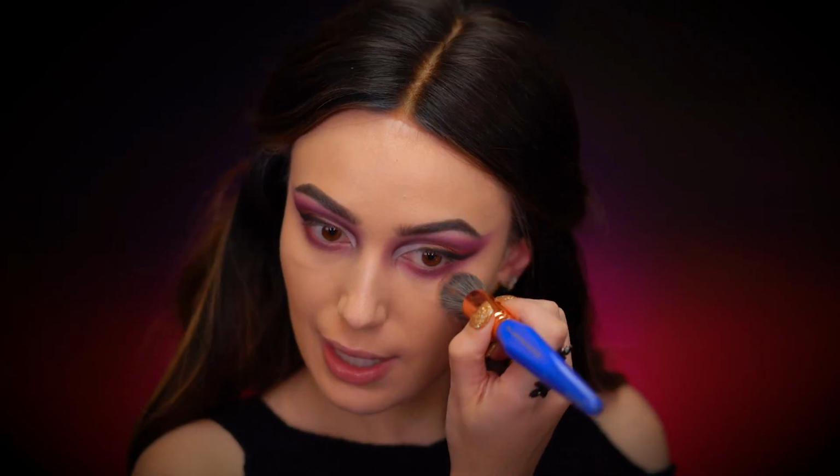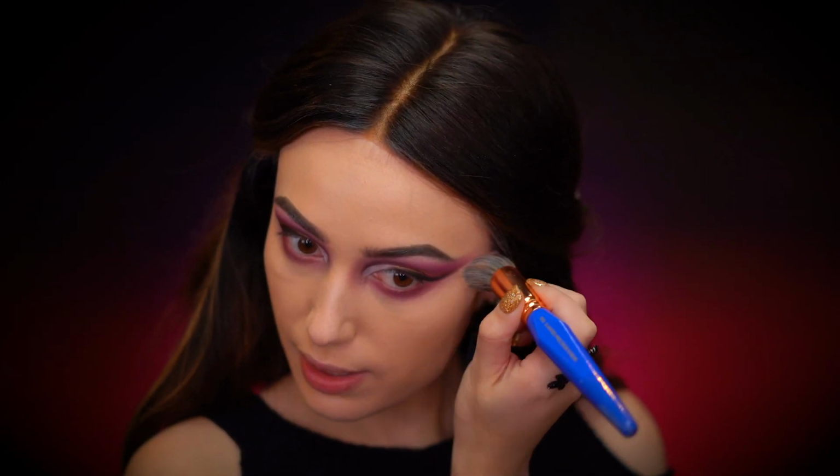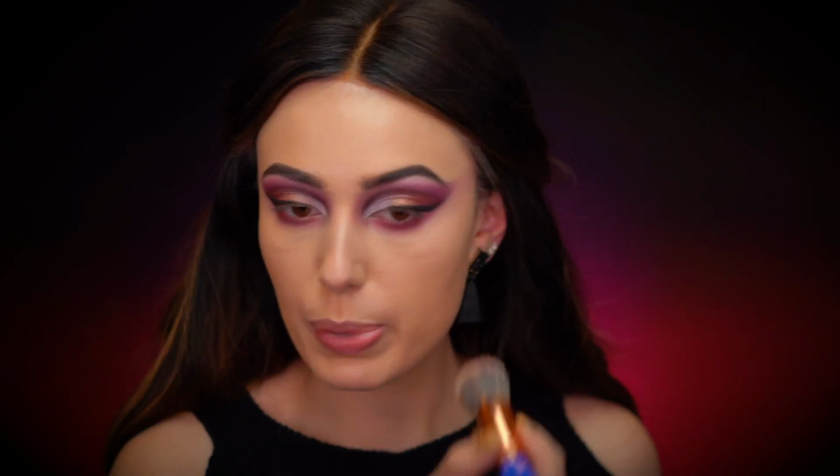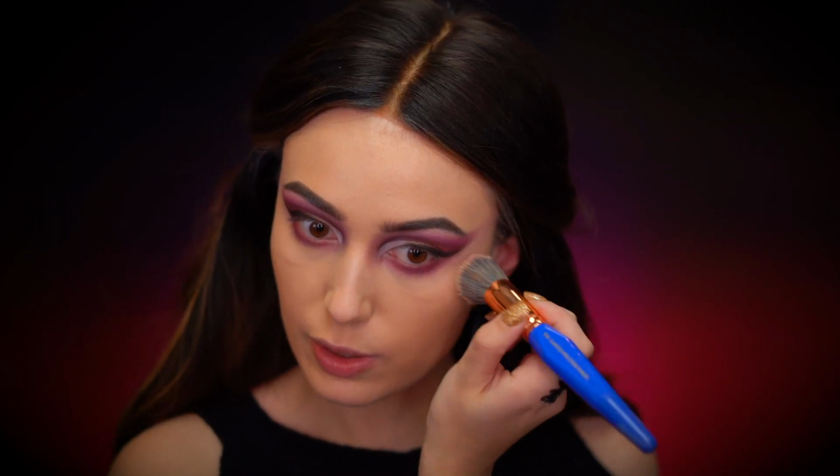So a trick that I really like to do as almost like a final step in the eye look is I take my concealer and I'm just gonna dip my foundation brush in it, just the tip of the bristles, and I just drag it along the eye look to really sharpen everything, just to get that perfect shape. I always do this and it makes everything look a little bit more clean.